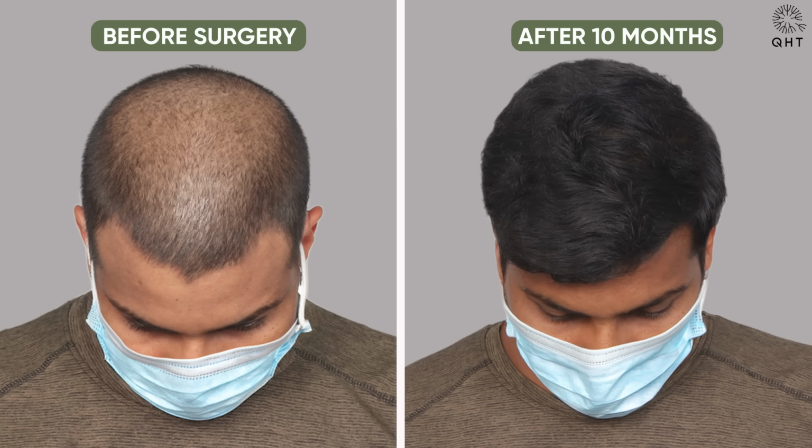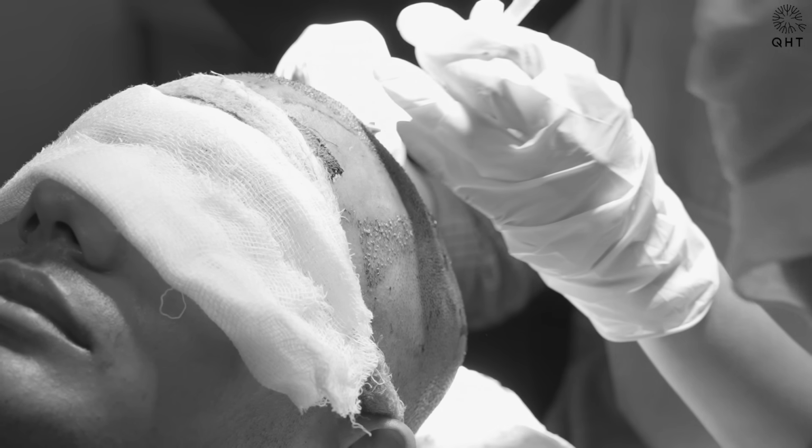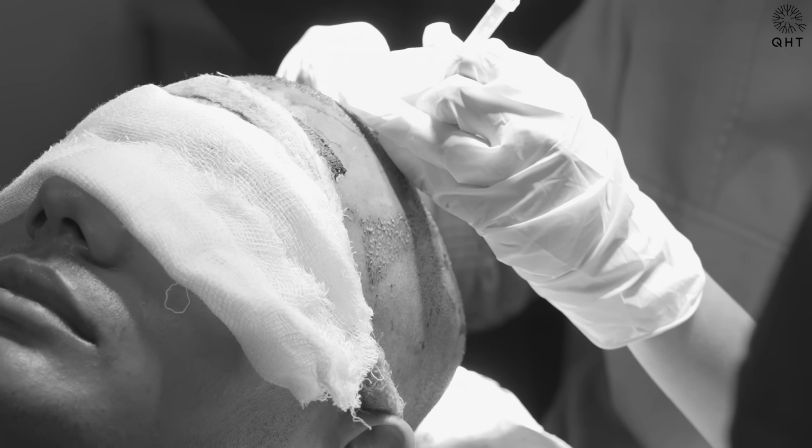The 10-month mark highlights the full potential of his QHT hair transplant, showcasing how advanced technique and expert planning can deliver life-changing, natural-looking results.